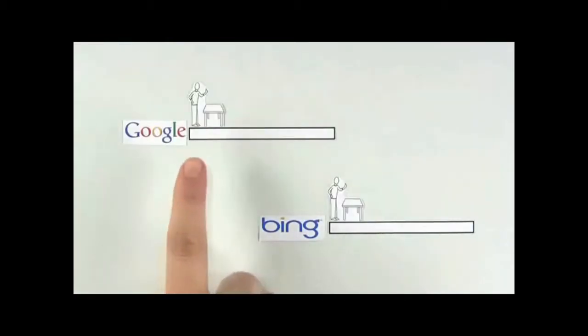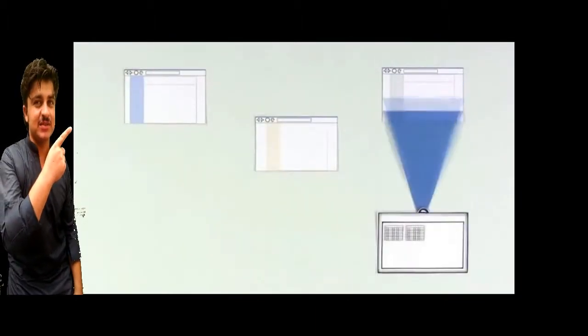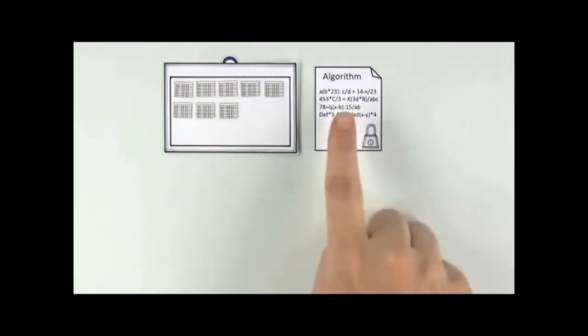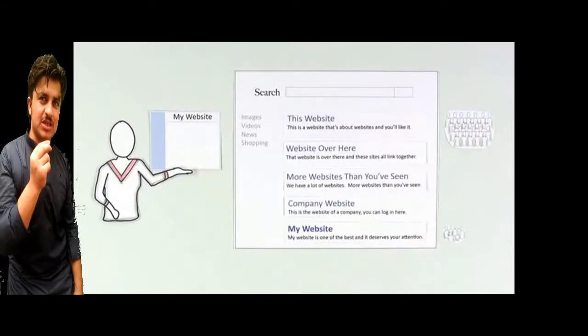Search engines like Google and Bing are the librarians of the Internet. Their systems collect information about every page on the web so they can help people find exactly what they're looking for. And every search engine has a secret recipe called an algorithm for turning all that information into useful search results. Now, if you own a website, search results matter.